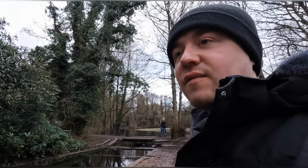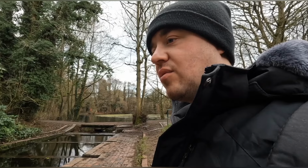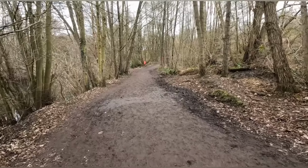I never even knew these were here on Baggeridge from the last time I came. But you do see quite a lot of different things each time you come to a place like this. You always learn different stuff. But it's quite cool how this has something to do with Himley Hall and it's in Baggeridge. So I think I'm going to take it that way.